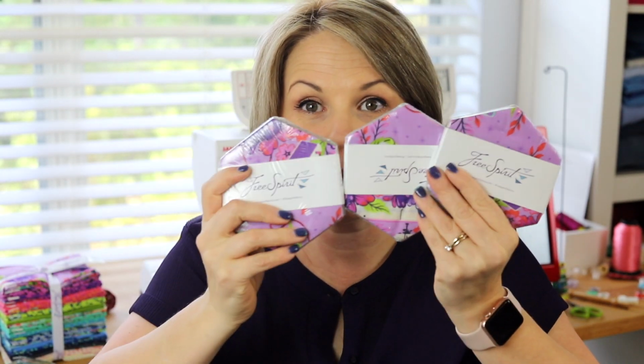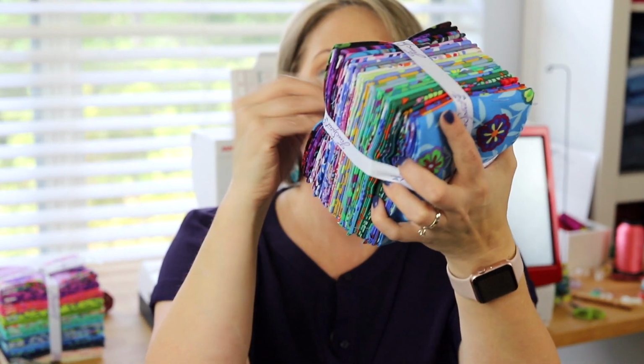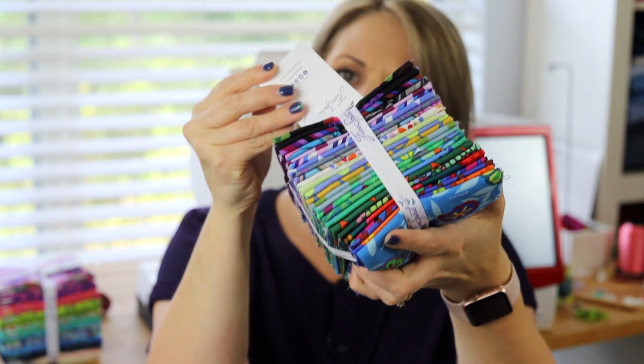I couldn't stop at just a fat quarter bundle. I got these cute little hexagon packs, and I might do a tutorial on how to make a little hexagon quilt. Then I also got the charm packs. Oh, here's my Kaffe Fassett Cool Collective. I knew I bought one. This is the Kaffe Fassett Cool Collective bundle. Get your fabric straight, girl.